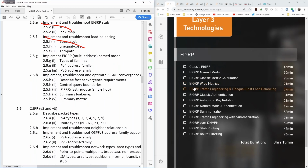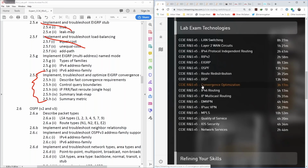So I believe later in IPv6, that's where we cover all of the protocols together. And then lastly, implement, troubleshoot, and optimize EIGRP convergence. IPFRR fast reroute. So where this was, this section here is under convergence optimization. Okay, so you can come back to that once you go through redistribution, BGP, convergence optimization, because the key here is that this applies to all of these protocols above, applies to BGP, to OSPF, to EIGRP, and to RIP version 2.